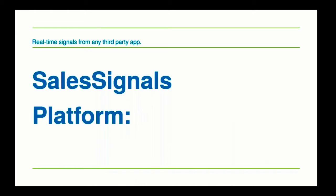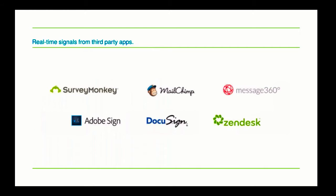And here there is the Sales Signals platform. Now we introduced Sales Signals to you last July, where you get real-time updates, notifications, and signals from all customer touchpoints like social media, email, and telephone. We are taking that further by integrating Sales Signals with all your third-party apps that you might use, like Zendesk, MailChimp, SurveyMonkey, and all the others that you see here. Another important point here is we have released the API for Sales Signals. Now you can take this API and integrate it with any, and believe me, any third-party app out there, with a supporting API, of course, to get real-time sales signals in your CRM from whichever app there is.